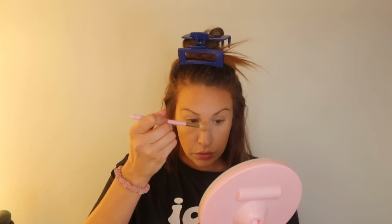So I'm not sure which one will be up first. I've gone way over the top there, but I don't even care, because I'm a highlighter and blush whore. On the nose a bit. I'm sorry, but my skin looks so good right now.